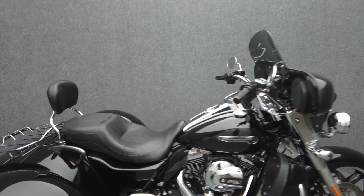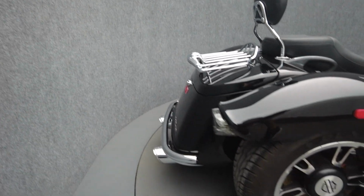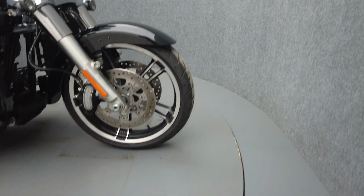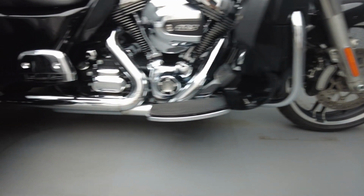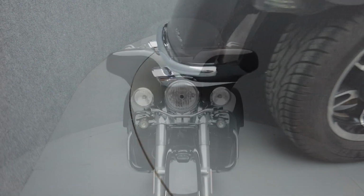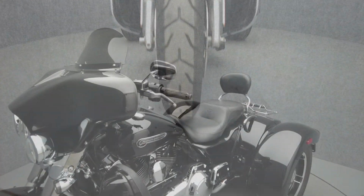It's been upgraded with Vance & Hines 4-inch twin-slash slip-on mufflers, Batwing fairing, Rockford Fosgate head unit and speakers, Harley-Davidson touring seat, chrome rear bumper, Harley-Davidson heated grips, detachable passenger backrest, driving lights, lower fairings, chrome master cylinder covers, luggage rack, USB auxiliary accessory ports, engine heat shields, and a passenger backrest.